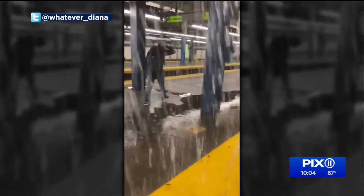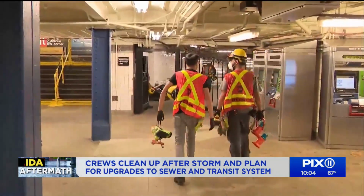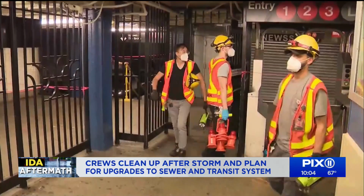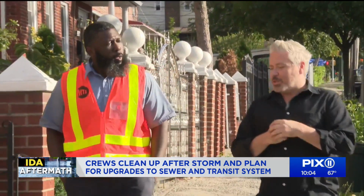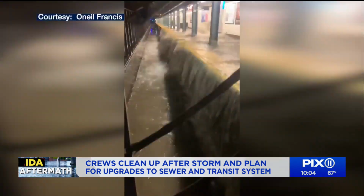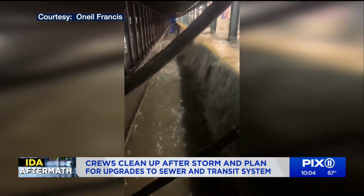The storm's gone, but water is still causing all kinds of problems. Transit track crews work to clear the way and get train service back to 100%. Everybody has a story from Thursday night, below or above ground. Train conductor O'Neil Francis helped evacuate riders from a 1 train. This was their view, looking at the 28th Street station in Chelsea.